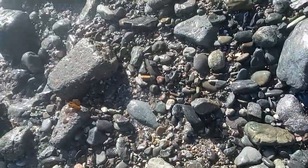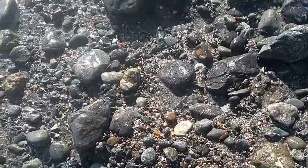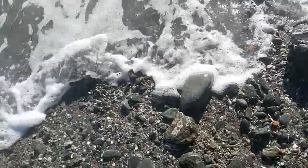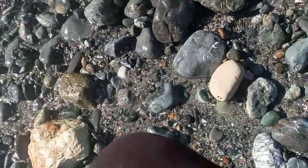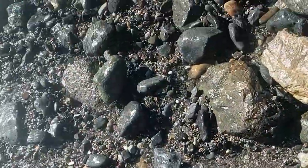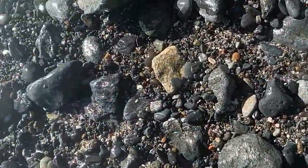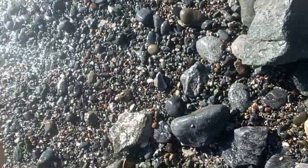Some real nice pieces. I think we're about ready to call it. Go home, do a recap. I think I'm gonna go for one more nice rare piece, and then we're gonna call it. I hope this has made it a fun birthday for you. Oh, there's a nice little yellow. Tiny, but still pretty.